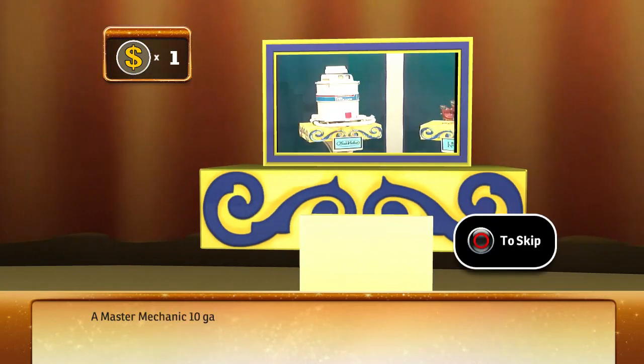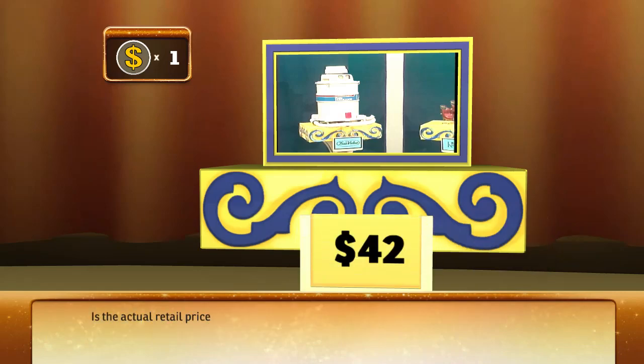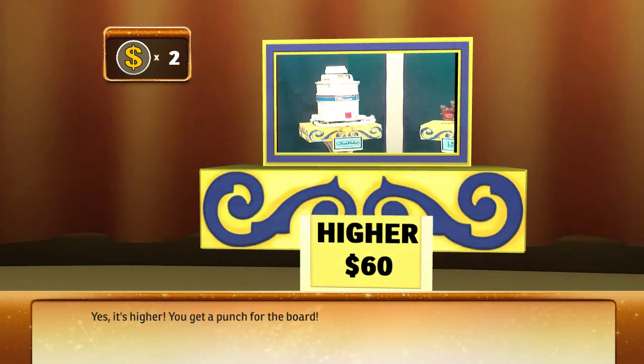A Master Mechanic 10-gallon shop vac from the True Value Hardware Store. Combines value and personal service in over 5,000 locations nationwide. Is the actual retail price higher or lower? Yes, it's higher. You get a punch for the board.